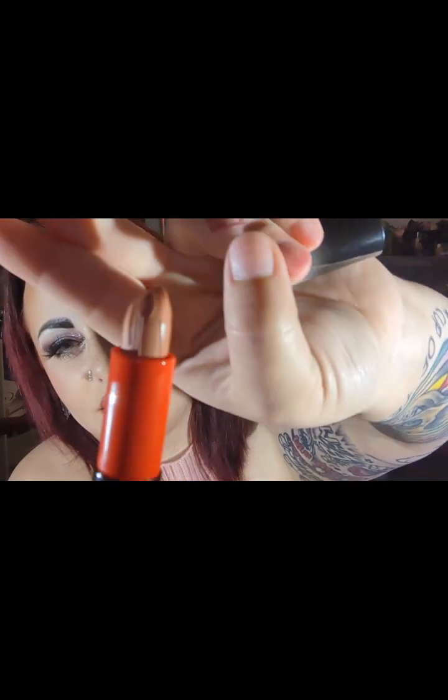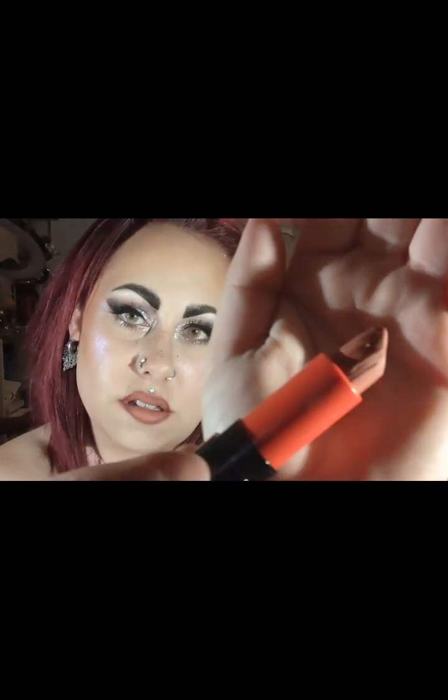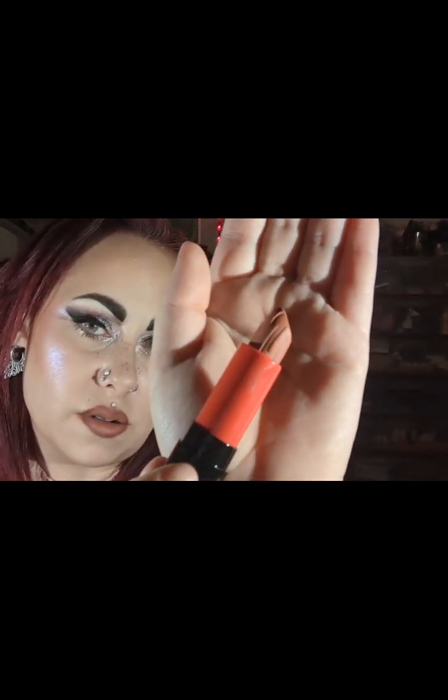So we have a beautiful nude orangey, and look at the little like machetes. Can we see? There we go. Little machetes. And it's all the way down. Like, you can see the little blades.